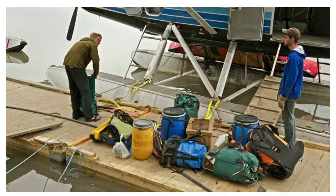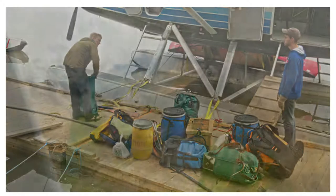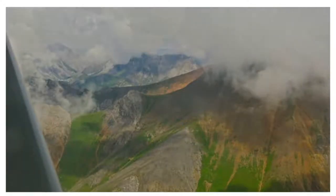This is an Otter to take us into McClusky Lake, which is the headwaters of the Wind. And that is probably where we're over the Hart watershed. And then the usual moment that so many of you know, as the plane disappears and there you are.